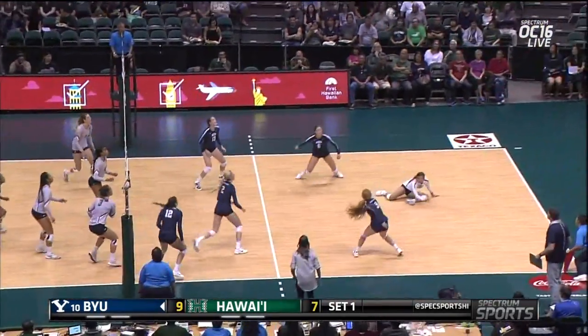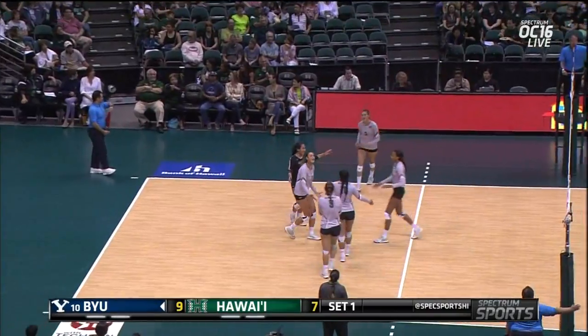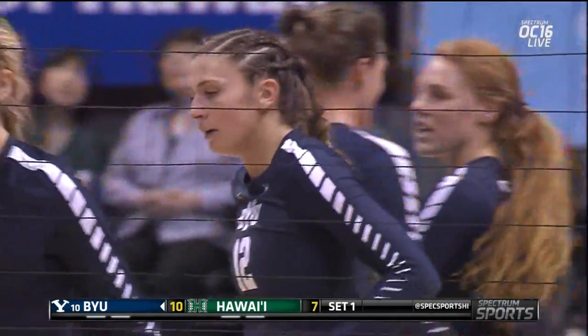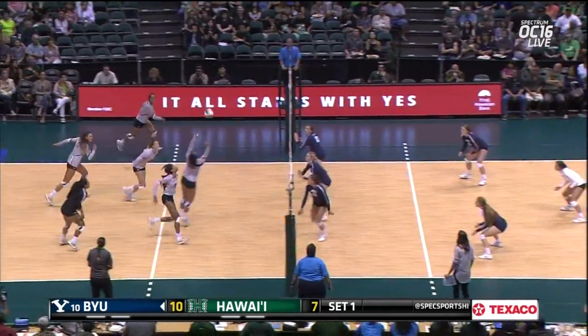Garcia sets up right side to Granato, heavy-handed. A great pickup there by Lake. And then off of 1 foot, Ronnie Jones-Perry strikes again. So Jones-Perry already with 6 kills on 9 swings, blemish-free. And they've got some live arms, don't they? Lake with the serve. 3-point bulge here for the Cougars.